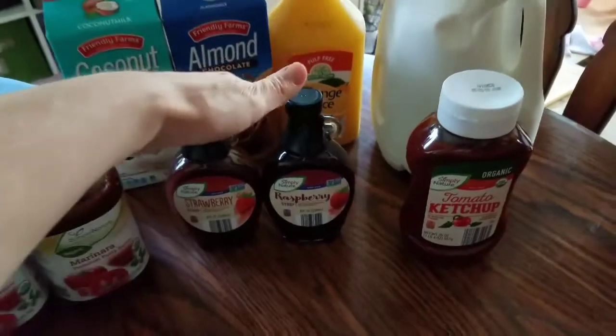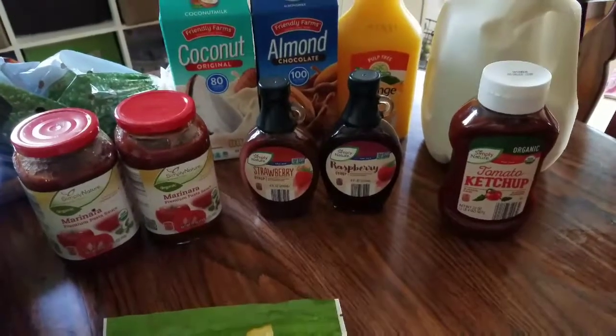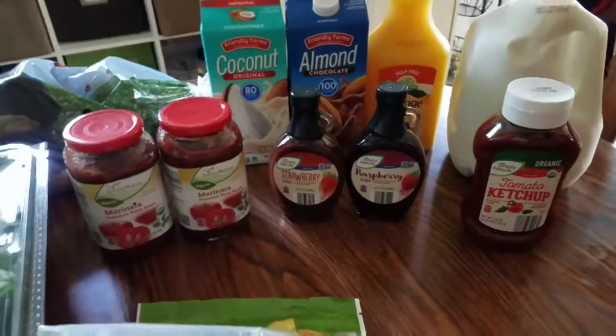When I was little, my mom and stepdad used to pick up blueberry, and that was one of my favorite like special treats, and so I thought that that would be something neat to try for them. So we got those this week. So that is it for this week.